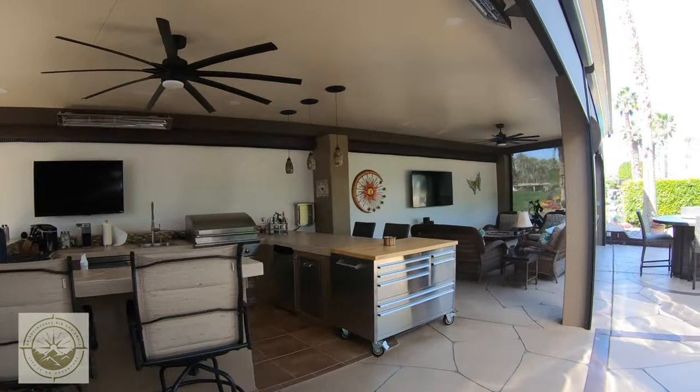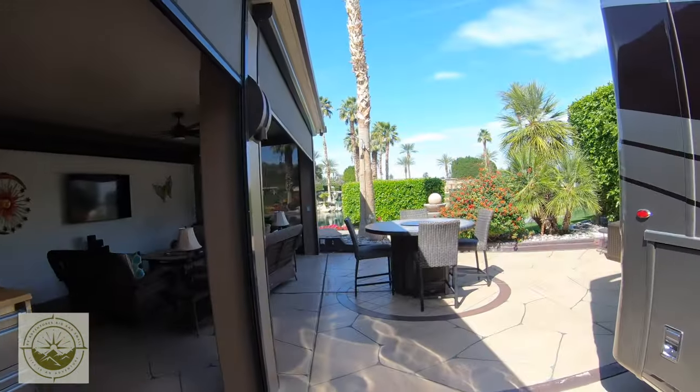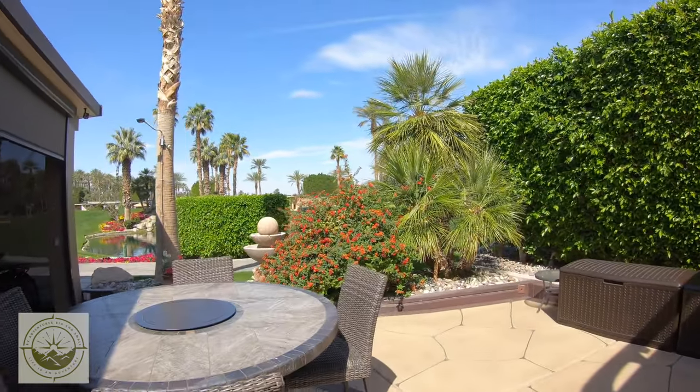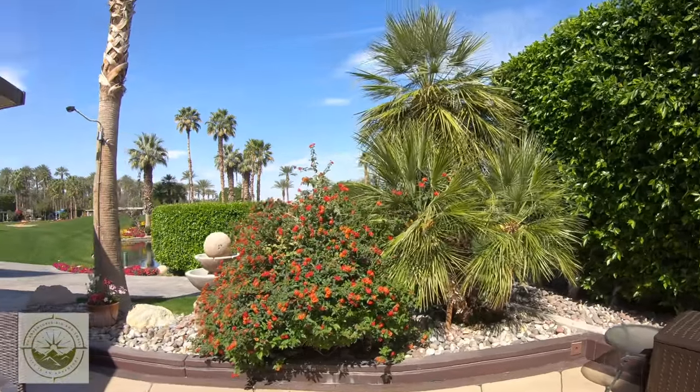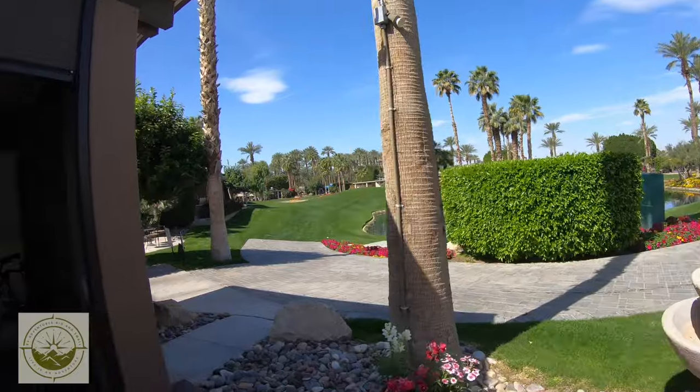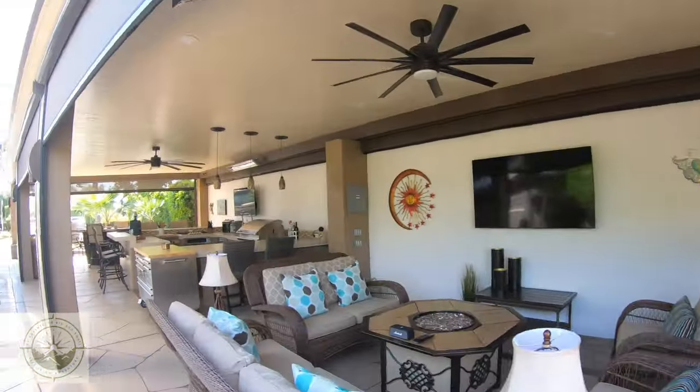Huge. Look at the size of these ceiling fans they've got in there, and it looks like they probably have the shades that come down for privacy. Look, you've got the natural outdoor area here, which is great. It's really spacious, so you could have a lot of outdoor furniture there, too.